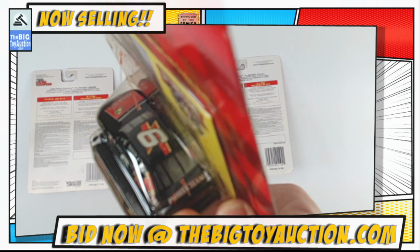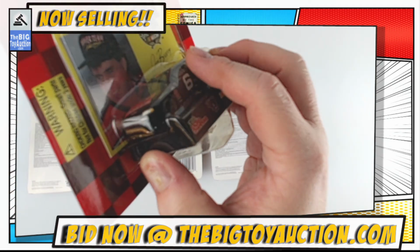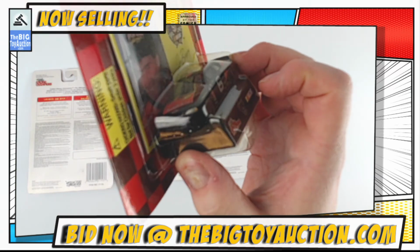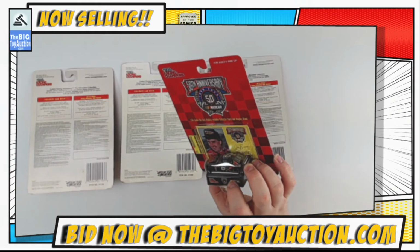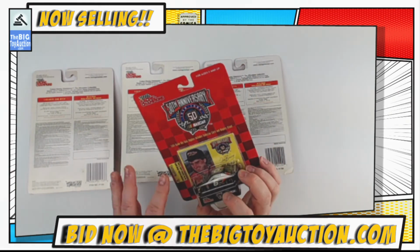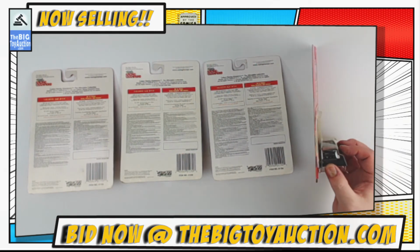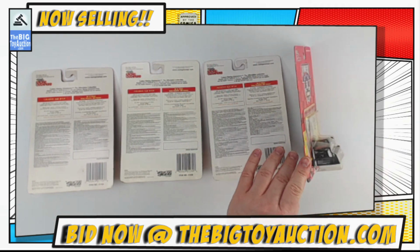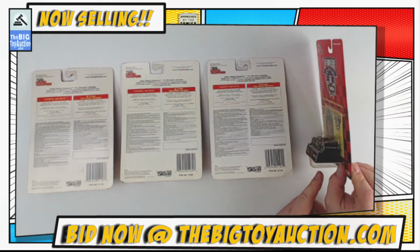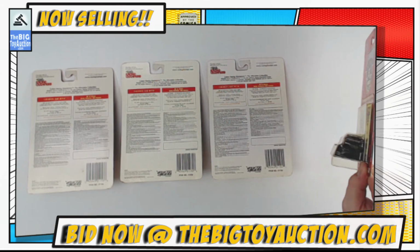Tough to get a good shot of these darker cars without shining the light in a way that shines off too harsh, but looks good. So there you go. Let me just check out. Now I don't see any issues with the card. Looks pretty straight. Let's put it over here so you can see for yourself. And you know what? Let's look through the bubble as well. So it looks like a little bit of clouding on that bubble, but otherwise reasonably clear. There you go. That's the best angle for it.